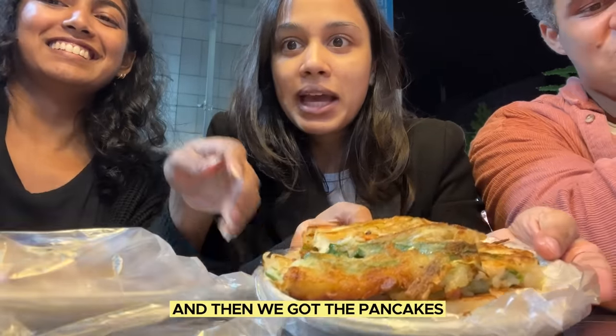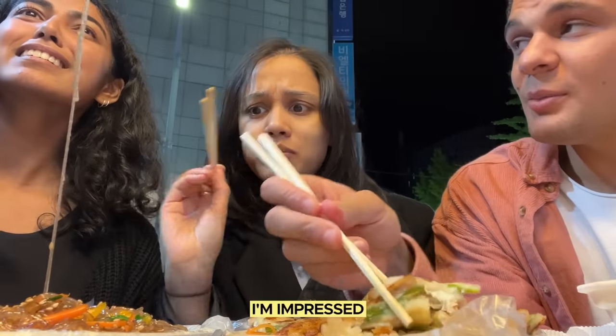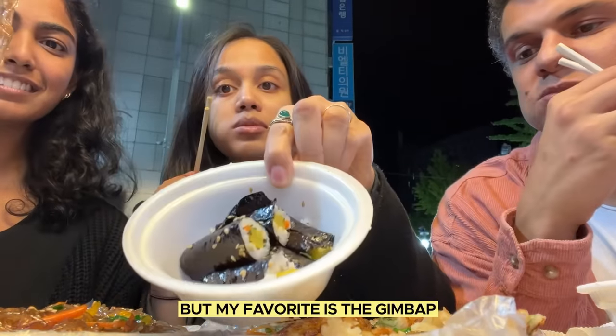And then we got the pancake. I'm impressed. Japchae is really good. Japchae is so nice. But my favourite is the kimbap. Okay. 1, 2, 3. This is too big for my mouth.